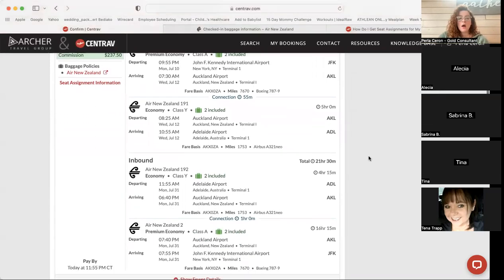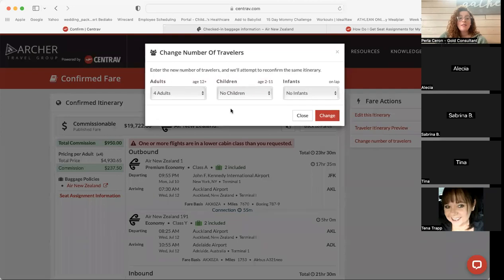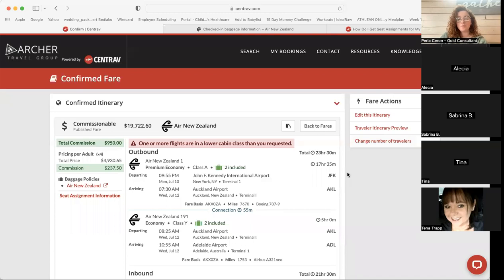Okay. All right. If for whatever reason you wanted to edit this itinerary, you could change the number of travelers, and this is not going to kick you back to the beginning. Okay. So let's say all of a sudden they're like, oh, another couple is coming with us and now it's 6 adults, right? You could do that. Okay.